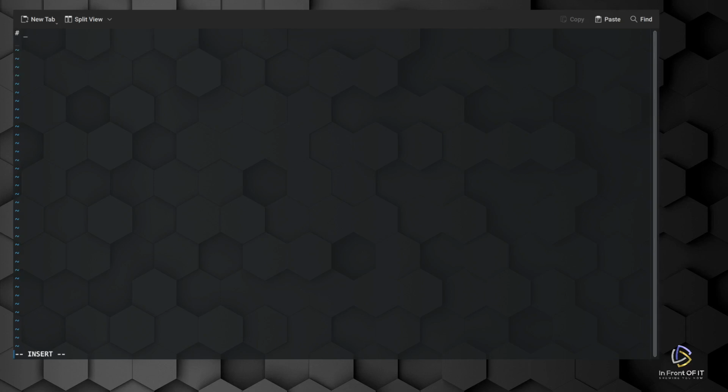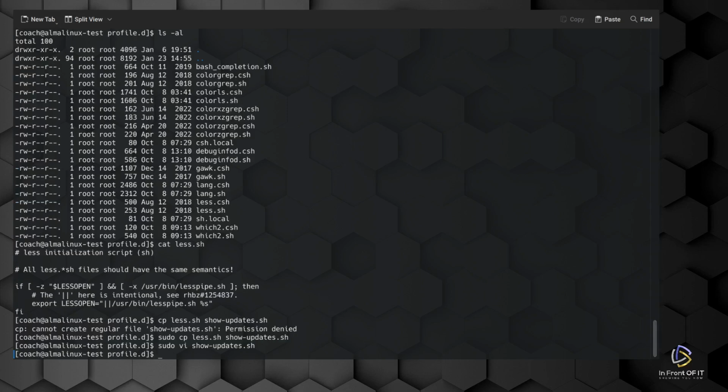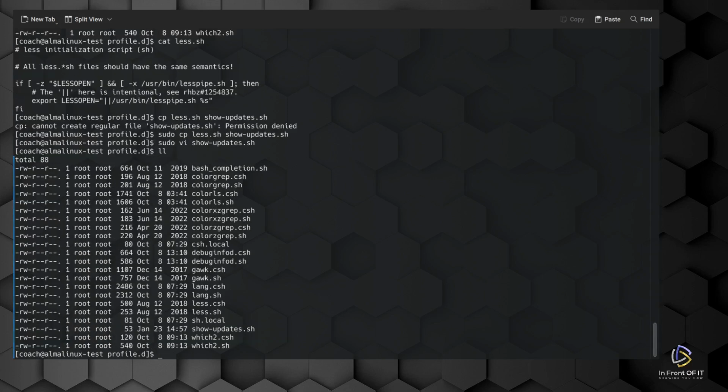We don't need any of what's in there, so I'm deleting it all. Just putting a comment, that's what the hashtag is for. And then just typing the command exactly as we typed it in the command line. Once we do that, we can save the file. Just do a list just to show that the file is there. Then we're going to exit out.